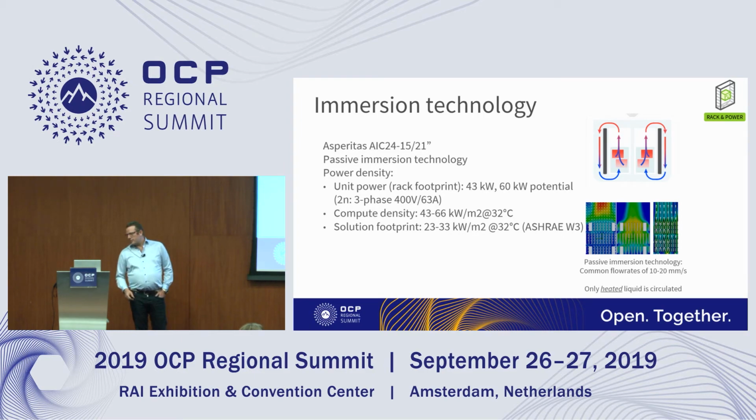Now, before I get into the actual IT side of things, just for the people who are still unfamiliar with our technology, we have a booth downstairs where we have a system live, where we can demonstrate this technology. I won't spend too much time on the technology introduction, since I see a lot of familiar faces anyway, and there are other presentations that you can look up on the OCP website on this.